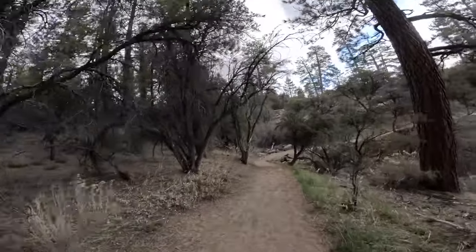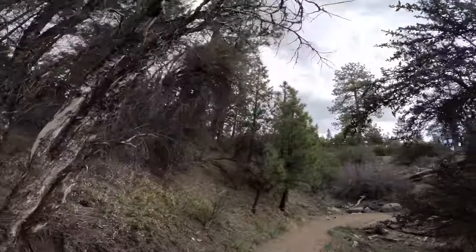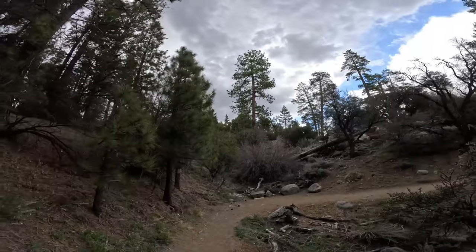What do you think? It's about a mile, right? A mile and a half. Oh, it's a mile and a half. A 1.5 mile loop, guys. Starts in the parking lot, ends in the parking lot.